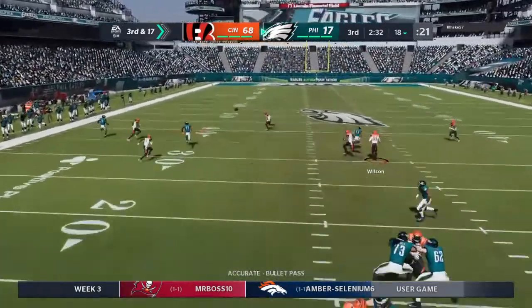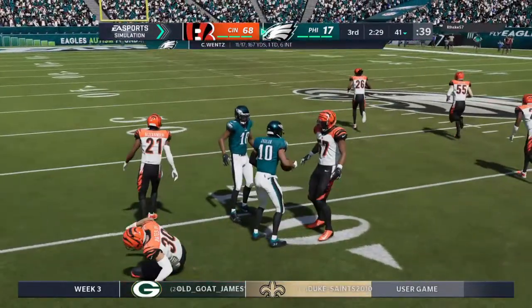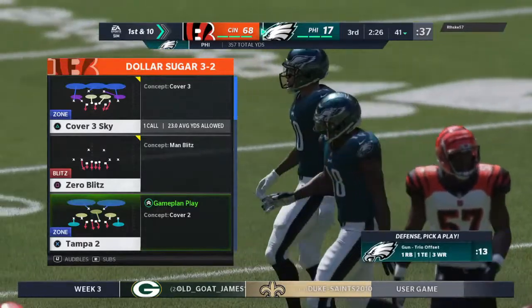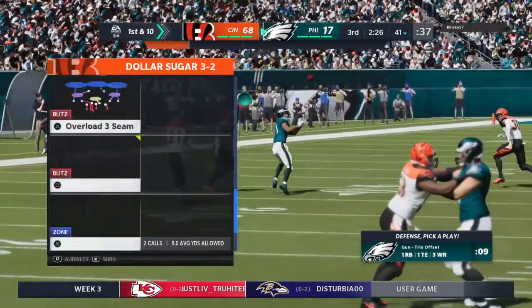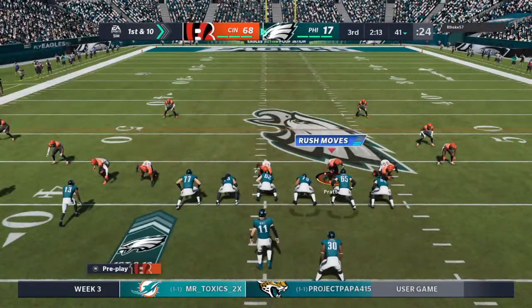On third and long, it's Wentz. And this is caught by Jackson. And they're going to get this beyond the 40 before he's taken down. How about that? They weather the storm of a 3rd and 17 to pick up the first. 10 at the 41-yard line.